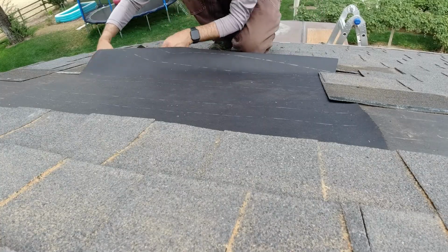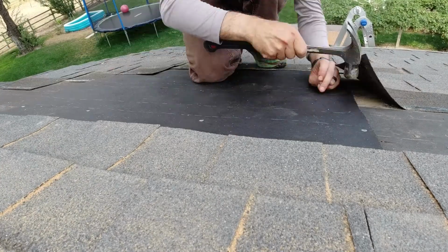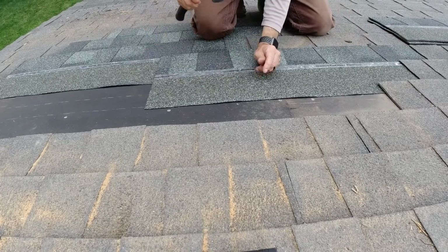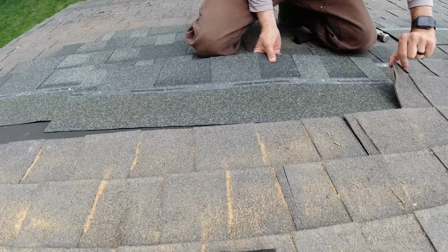Okay, and there we go. Would have been nice to match the color a little bit better, but I just got the color as close as I could. It'll look not quite as different once the color fades a little bit. For now, it kind of sticks out, but I'm okay with that. The roof is all patched, and it's ready for whatever kind of rain the weather's gonna bring.